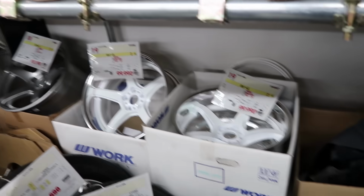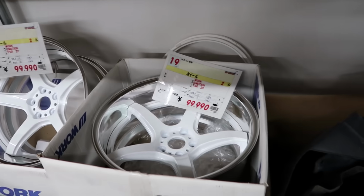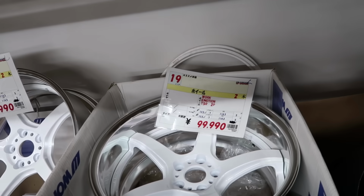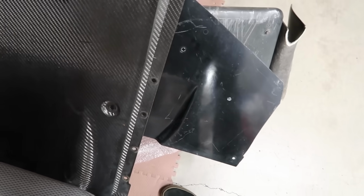Oh, wait. Oh, yeah, what's the deal with that? That's a good spec too. 10.5 -7, and those are 9.5 -12. I could 100% use these on a project back home. These would be a sick deal back home, but the problem is shipping would kill it because by the time I got back home, I'd be better off just buying them from home. R35 GTR carbon something. Is this like an under panel?